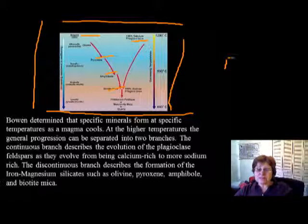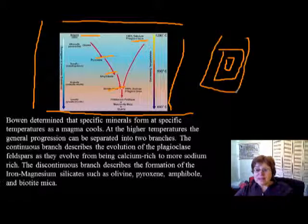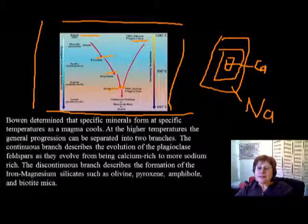Here in the middle is the core of the mineral, and then it grows in zones. The difference between the zones is that in the middle it's mostly calcium rich, and at the edge it's going to be mostly sodium rich. So on this side it's all plagioclase minerals with calcium rich at the beginning, and as it gets cooler and cooler, it gets more and more sodium rich. So that's the Bowen's reaction series. And the very last mineral around 800 degrees is going to be the quartz.